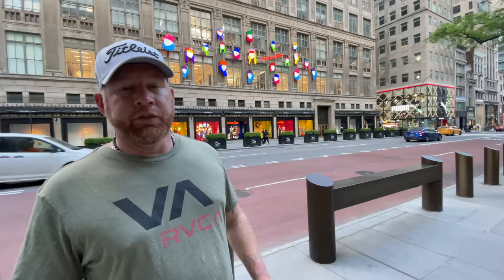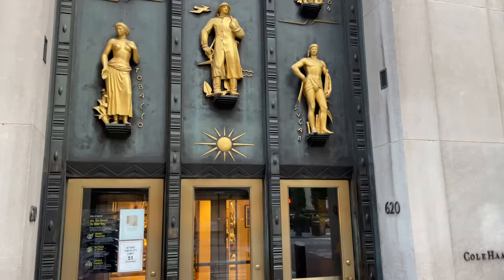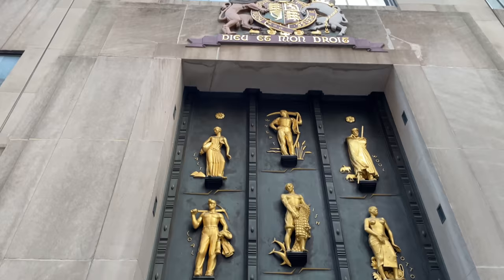If you look right over my shoulder here, you see Christian Dior. That's the Saks Fifth Avenue building. Here we are in front of the Atlas statue outside of 30 Rock, Rockefeller Center. This right here is the Greek god Atlas.